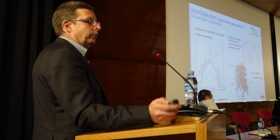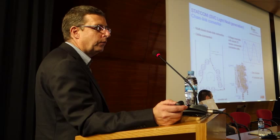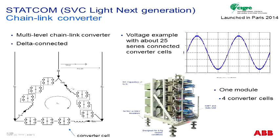Now we have introduced a new generation of SVC Light. We introduced it at the CIGRE conference in August this year in Paris. This is a chain link converter, which is delta connected. A chain link converter consists of a number of converter cells that we connect in series in each phase. The good thing here is that it's a multi-level converter. If we have a number of these converter cells, as we can see here we have around 25, then the output voltage will be really sinusoidal. So we can get rid of all these big passive filters.